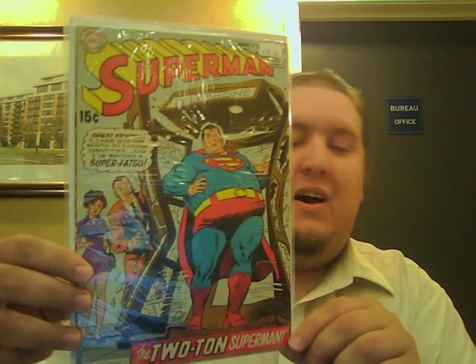Then I got The Brave and the Bold, issue 104. Always excited to find some Brave and the Bold stuff because I love these books so much. So yeah, happy to have that. Then I got some Silver Age Superman. This is Superman issue 221. This is the story of the 2-ton Superman. I just thought it was funny, so happy to have that.